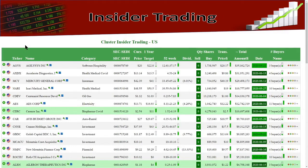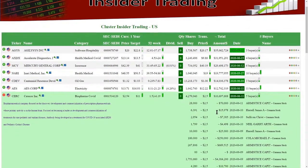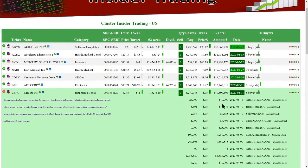Today I'm going to be talking about this company here, Cerecor Inc. It's a biopharma. There are a lot of catalysts for this company. Also, we see huge insider trading, close to $11 million recently. If we expand here, we see very recently 5 unique buyers. There's a price target on this company of $11, if you care about that.